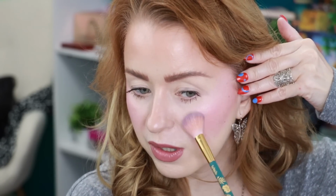Yeah, that doesn't bother me. There are some highlighters that have some really chunky texture to them. I'm moving away from that style, but like this is smooth. Like this is really pretty. I'm going to add a little bit more of the lighter pink just to blend. Okay, the blush is on.